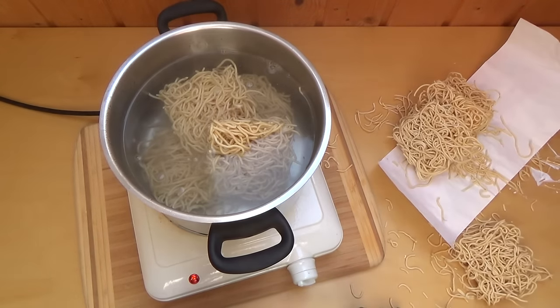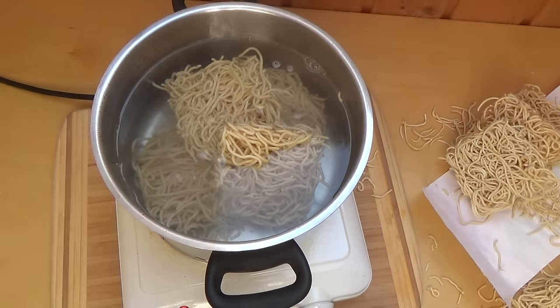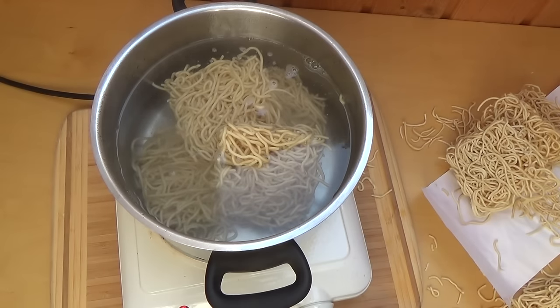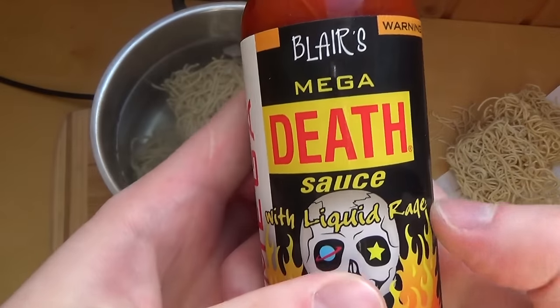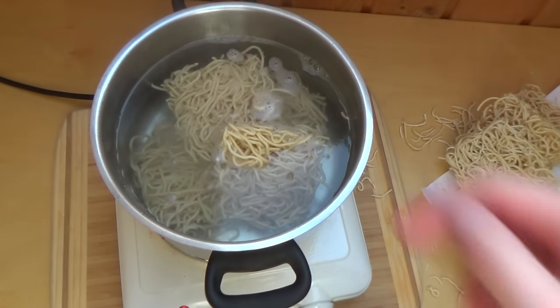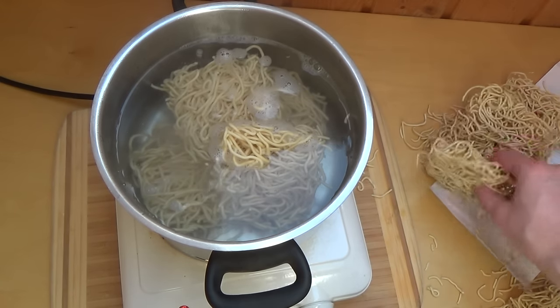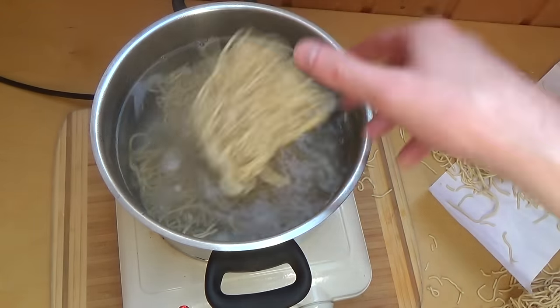fine. And after I've cooked the noodles, I will add tomato stuff. I will add this and also this ketchup. And to make things fancy, I will then add the Blair's Death sauce. Okay, here, this has to submerge. Please submerge, noodle. Okay, let's do 5.